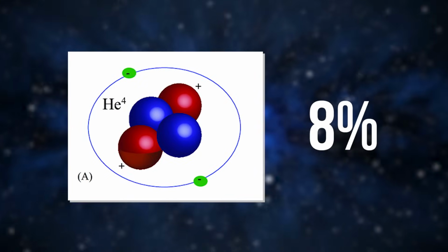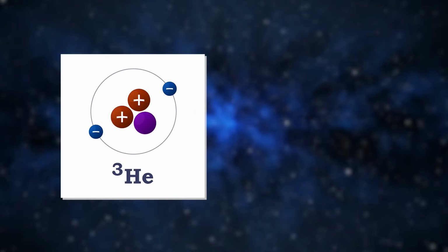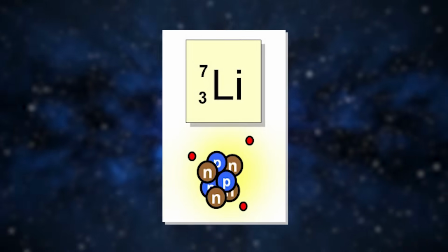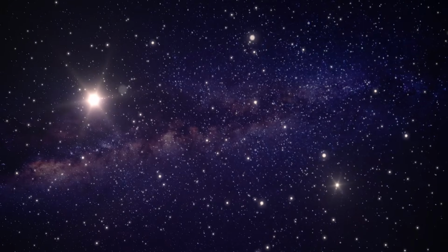About 8% of the atoms would be helium-4, a few hundredths of a percent would be helium-3 and deuterium, hydrogen-2, and about 1 atom in a billion would be lithium-7. Nothing else at this early epoch yet exists.